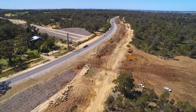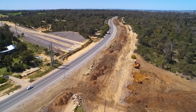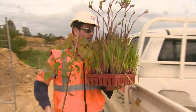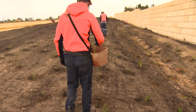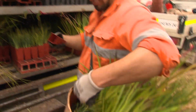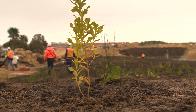Our resolve to deliver environmentally friendly solutions ensured that work within the Neerabup National Park minimised impact to the environment. Wherever possible, we took steps to conserve vegetation and establish trees, protect the habitats of native flora and fauna, and salvage plant material for reuse after the project. In total, we've planted over 300,000 plants as part of the revegetation strategy for the project. We've put out around 280 kilos of seed as well, across about 50 species types. So we've really tried to replicate what's in the area and given a lot of diversity to the species which we've selected for the landscaping.